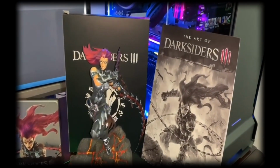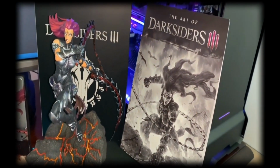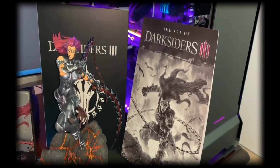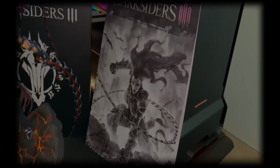Let me know in the comments below what you guys thought of this collector's edition. I would give it an 8 out of 10 for me. Beautiful and definitely one of my favorite pieces of loot for 2018.